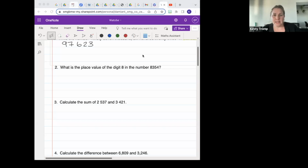Awesome, well done. So Zande, you are perfectly right. It's in the thousands position. So what is the place value of the digit 8 in the number 8,354? Its place value is 8,000. Good, because it's in the thousands position. So its place value is 8,000 thousand.